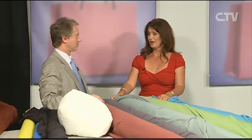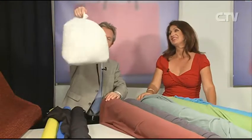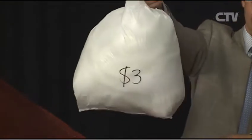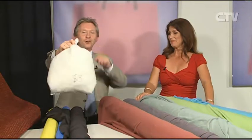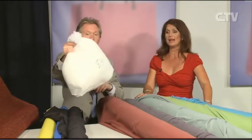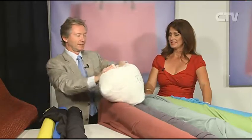I need that in the studio here under these lights. Yeah, under the lights here we get hot. We do. This is for filling soft toys and cushions and things like that. It's like portable snow. It's Dacron Fiberfill. Buy 5 bags, get a 6th one free. So it's only $3 for a bag, and it's brilliant stuff. Really, really good.